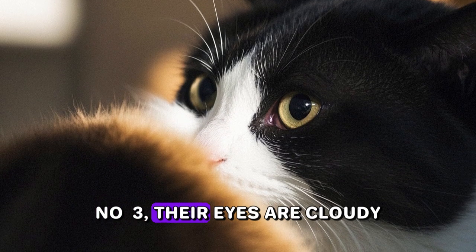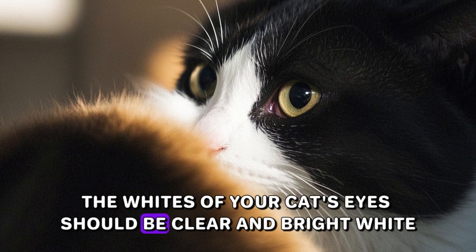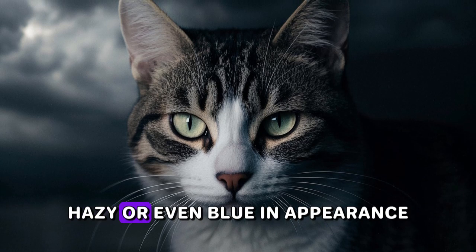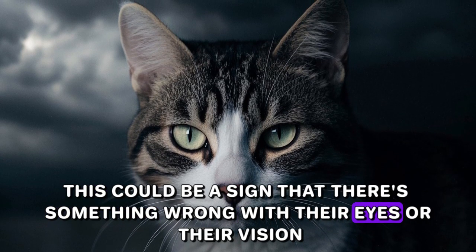Number 3, their eyes are cloudy. Just like their gums, the whites of your cat's eyes should be clear and bright white. So if they start to look cloudy, hazy, or even blue in appearance, this could be a sign that there's something wrong with their eyes or their vision.